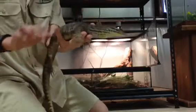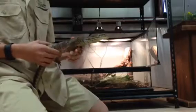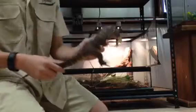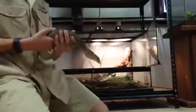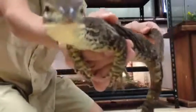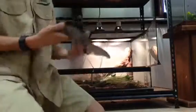So the Argus monitor, it'll get around 3.5 feet to 4 feet depending on the feeding. This guy's actually in a shed, but you can kind of see the nice vibrant yellows that are coming out underneath the shed, which I peeled off a little bit so you guys can see. He's very, very cool looking. The eyes on these guys are just super intelligent, super awesome. As you can see, those tongue flicks are just awesome as well.